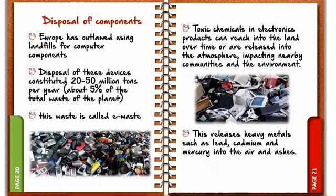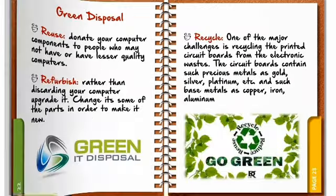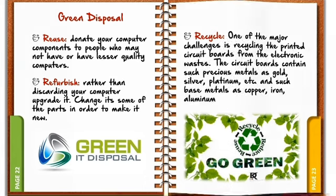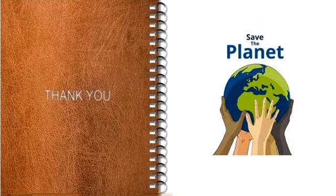However, there are different ways to get rid of the components. For example, in Europe there were almost 50 million tons of e-waste per year. That's why they outlawed landfills. Moreover, electronics products contain toxic chemicals and release heavy metals. Usually computer components contain gold, silver, and platinum. Donating to others, upgrading, and recycling are among the solutions to save our planet. And now it's time to raise our slogan and say it again: save the earth.